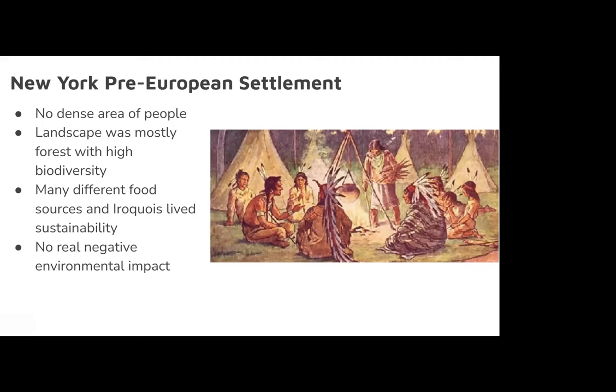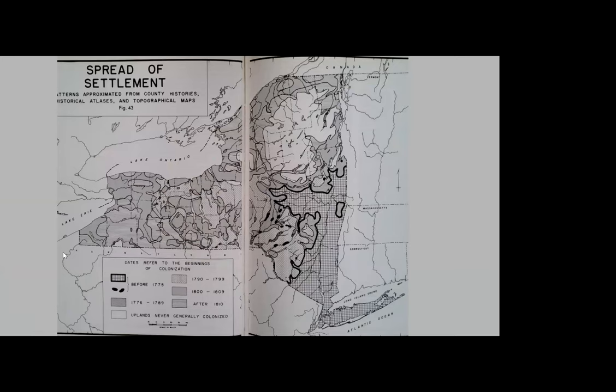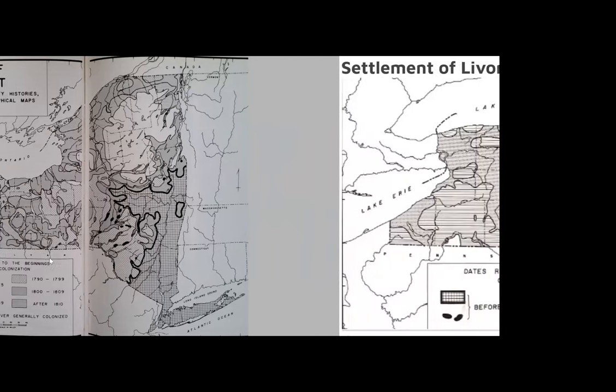However, once the Europeans started showing up and having more permanent settlements in the 1800s, the land and the Iroquois started to undergo massive change. This map shows quite clearly that European settlement moved from east to west. So you can see right here on the map, it's 1775, and that is mostly concentrated in the East, New York City section. Slowly it moves westward in interesting shapes, and I think those interesting shapes could be because of soil, terrain, and water sources. I went to Western New York now.